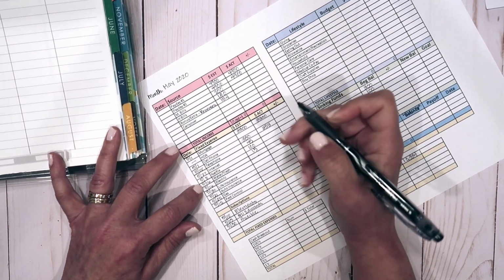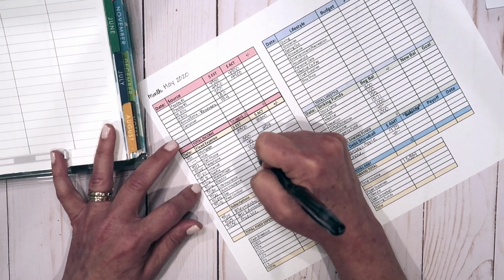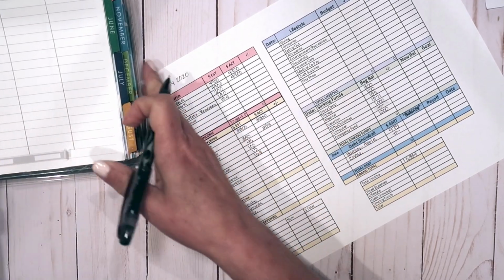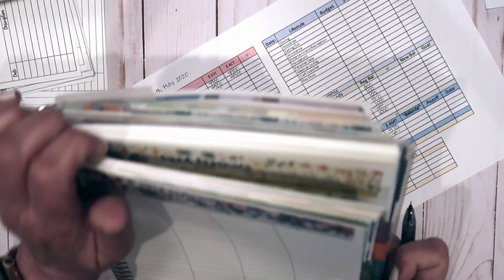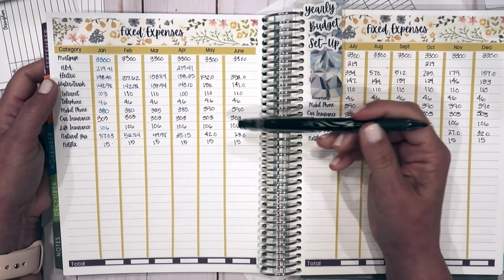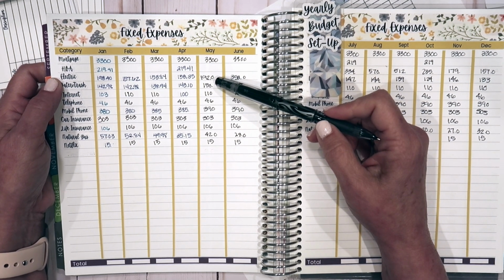Netflix is $15. My water bill did go up this month. It is $163. Electric, I don't know. Now when I look at what it was last year for the month of May, it was $192. My May bill was $192.